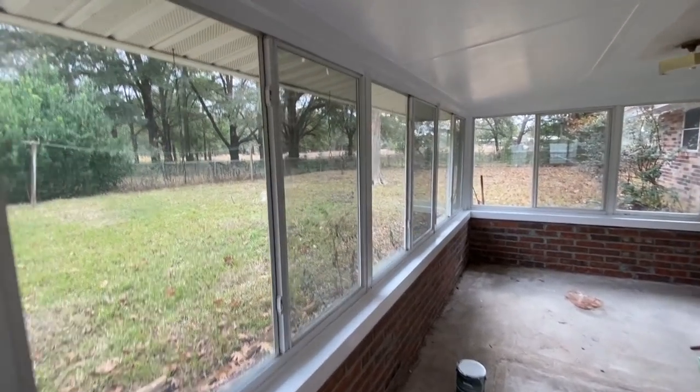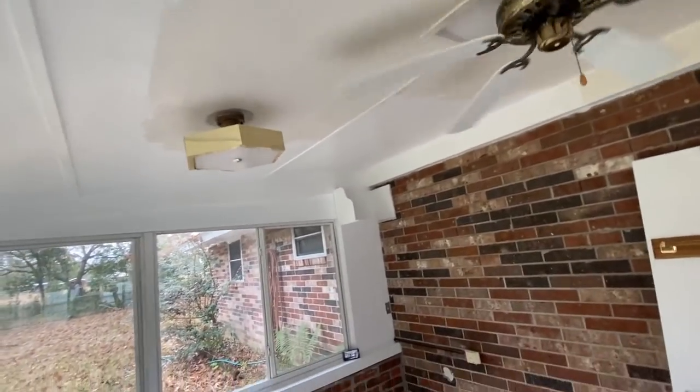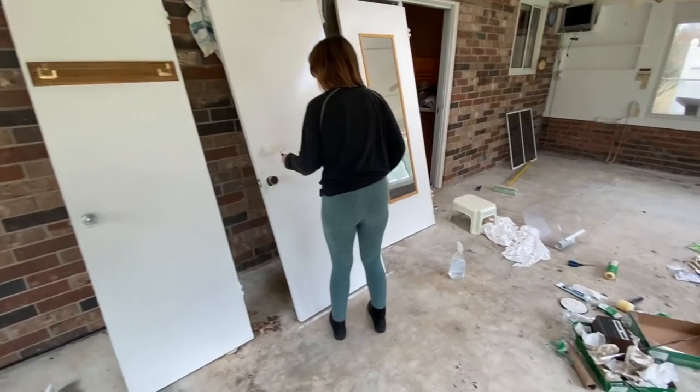Guys, check it out. All the sides painted. Besides, I need a second coat on the top part. But over here, doors are getting done. Let's go check on the other girls.